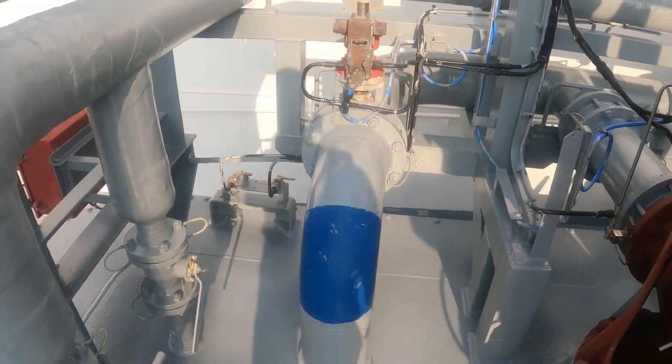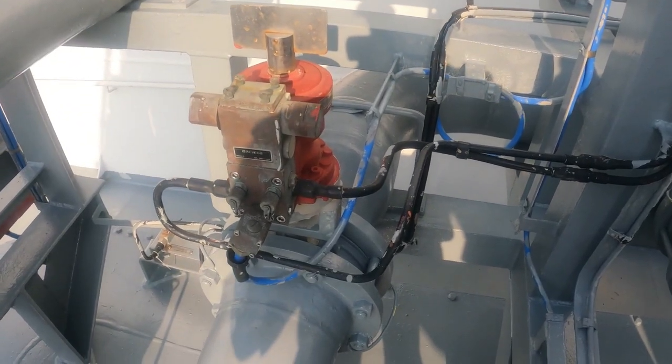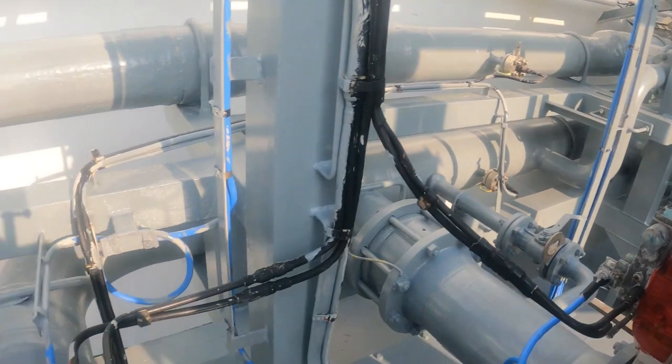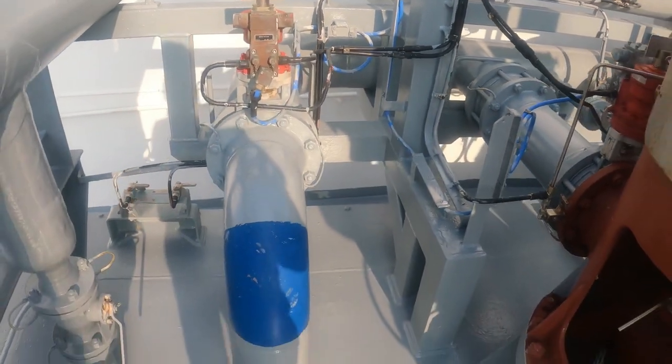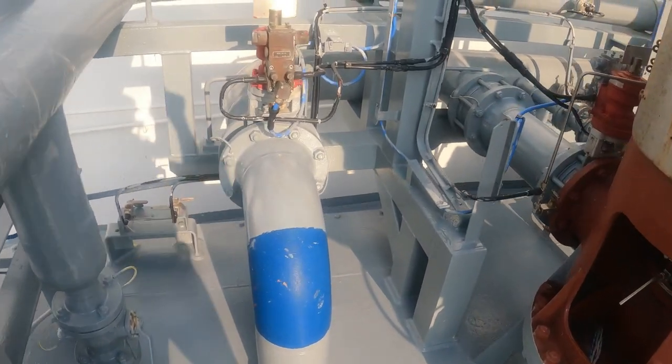Next, this is a liquid line, and this is the starboard side inlet, and similarly you can see the port side inlet on that side. So this one is an inlet to our cargo tank. When we're loading, we use this hydraulic valve.